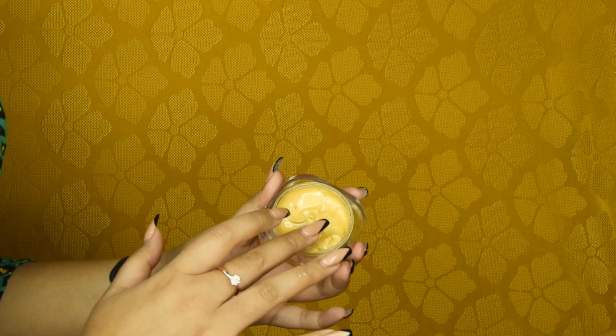So after this, I really like to hydrate my under eye as well. So I will be taking up this Farsali under eye cream. I've been really liking this one. It has really brightening up properties, so it really does that. I know it's a wrong finger.